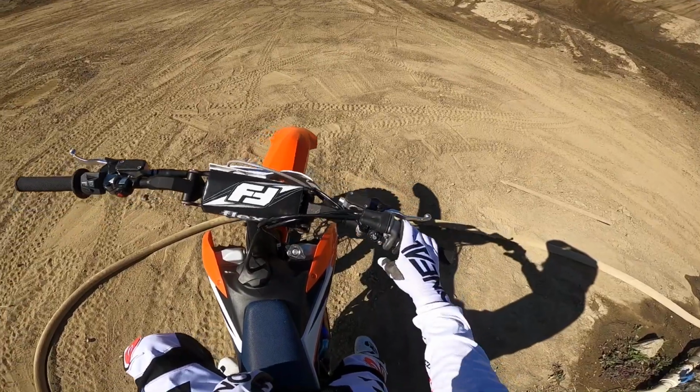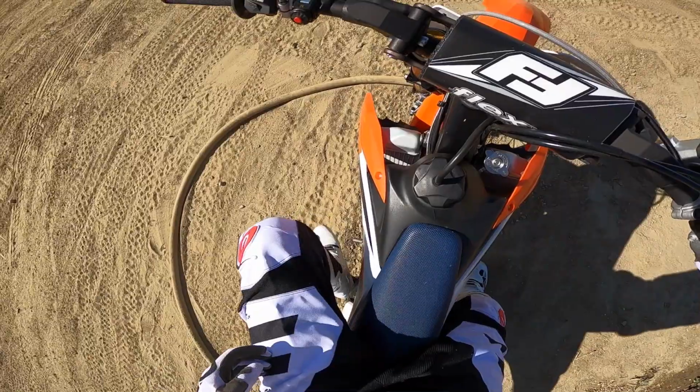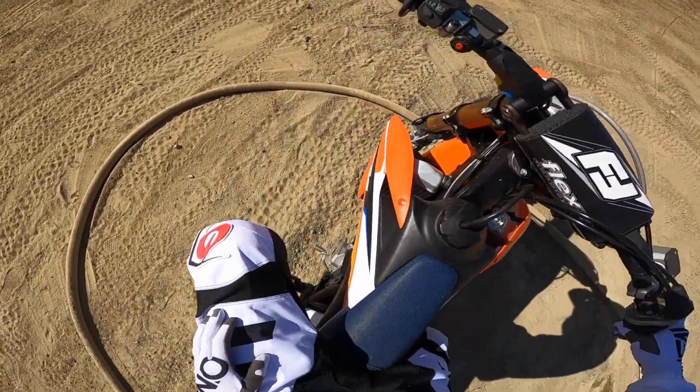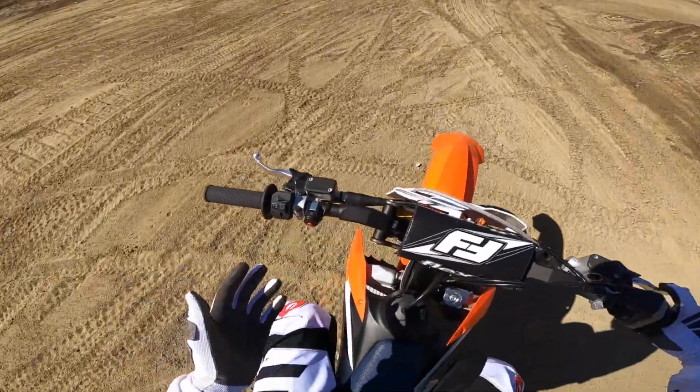Check it out. So that's neutral, right? No clutch pulling in, it's in first gear. Literally the bike's like an automatic.